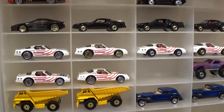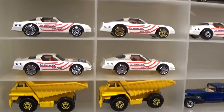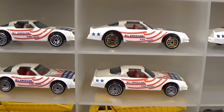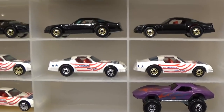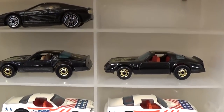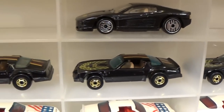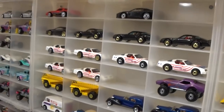They're all pointed backwards from most of my cars because I need to take some photos of them. But there you have it. Check out all those beauties. Wow. Tan interior, the gold ultra hot, silver hot one, gold hot one versions. Of course, all the black versions with the Firebird, red interior, that's a rare one. Anyway, some really cool stuff. It all went on the wall.